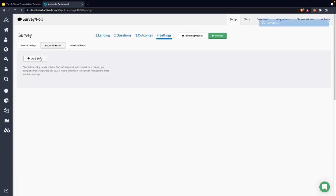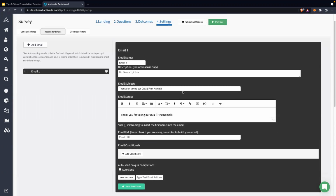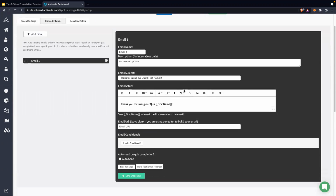Now, the responder emails, as far as functionality goes, they function the exact same way as the download filters do. But what this does for you is you can actually send a message based on the answers that survey participants have given versus downloading it in a CSV file. So if we go back to our restaurant example, we can set up a responder email that sends an email to everyone who answered Five Guys, McDonald's, Burger King, using conditionals.